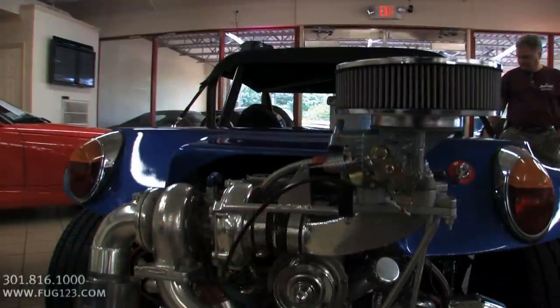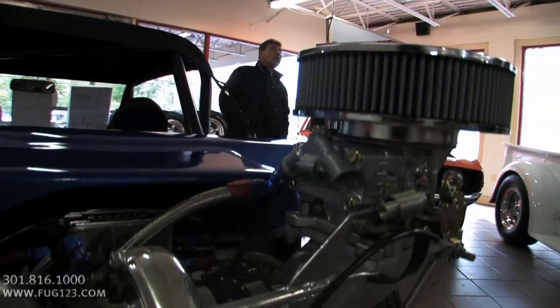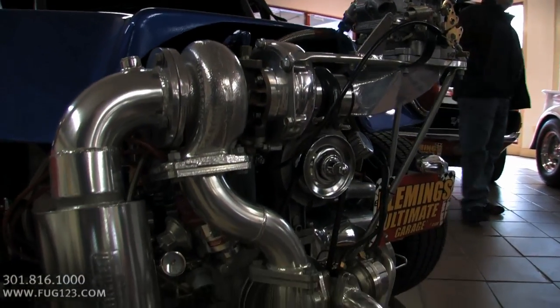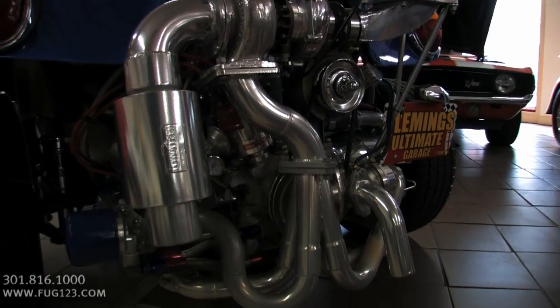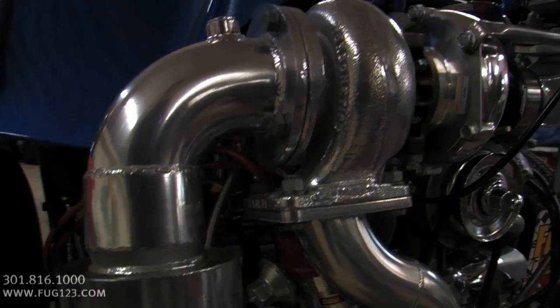All right. And everything here is all ceramic coated. So this is a turbocharged engine. Everything inside the engine's hand built. The case, obviously all aluminum and detailed very nicely. So check out the Kinetics turbo system here. And it really comes all the way down here.